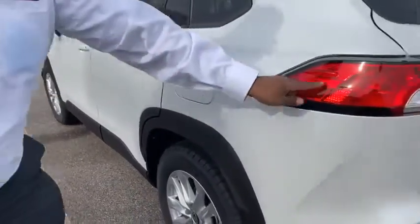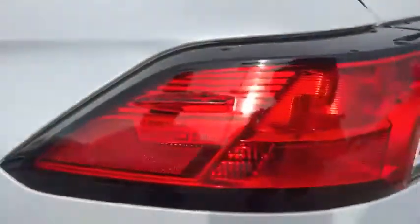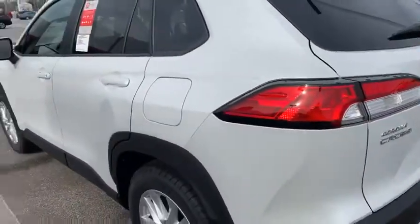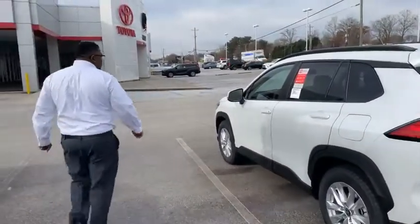Oh, I like that right there too. Look at that Corolla Cross actually right on the inside in there. These are good looking cars. I'm telling you, you got to see it. And even though this is the LE, this is a good looking trim level of this vehicle. Let's check out the front.